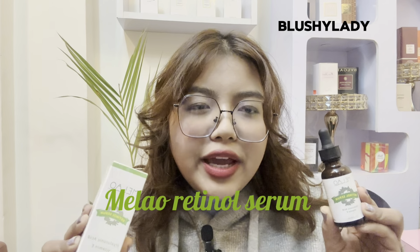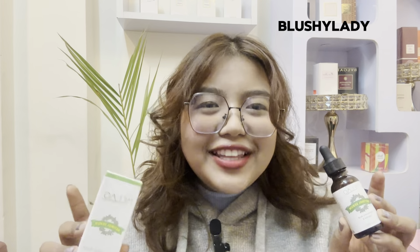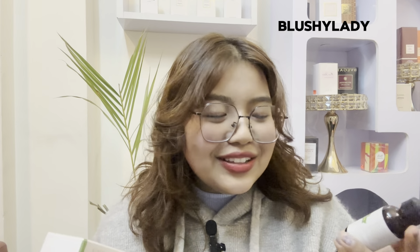So the next one we have is retinol, the retinol serum. And you can see that I have the retinol one in a row. So this is the retinol serum.